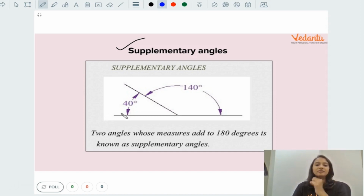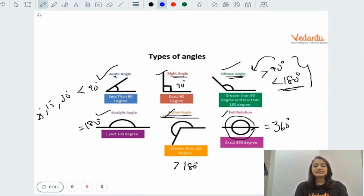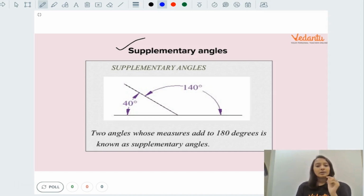What is the condition that we have put on supplementary angles? Because every angle that we know of always has a condition. Yes or no? We have known about six different angles in this particular slide, and every angle has a condition. One is equal to 90, one is less than 90, one is greater than 90 but less than 180, one is greater than 180, one is equal to 360. Yes, there's a lot that you have to remember, but it's very easy. Don't forget, that's not a big deal. So now let's see what exactly a supplementary angle is.